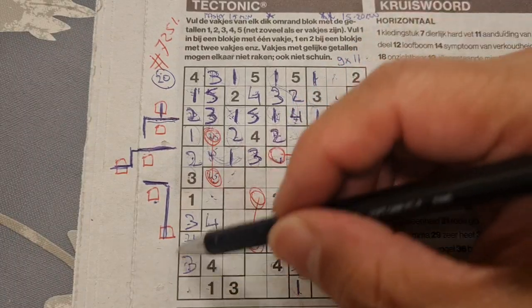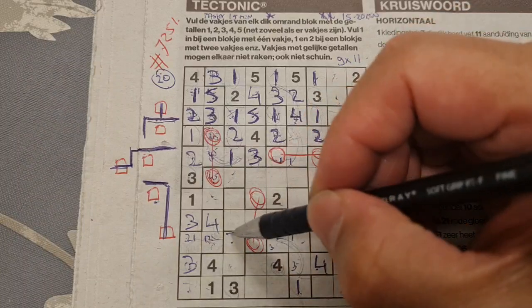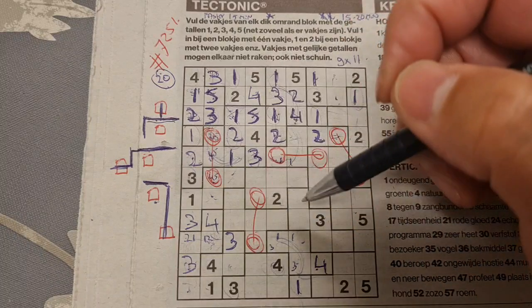Alright. This box can be a 3. That box can be a 3. So 1 box left for the 3 in this W area shape should be here. Then let me see.